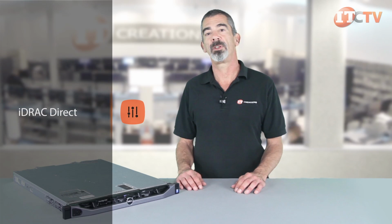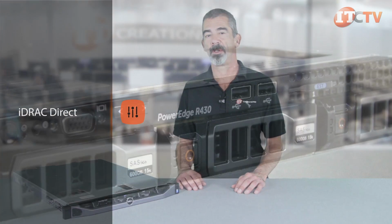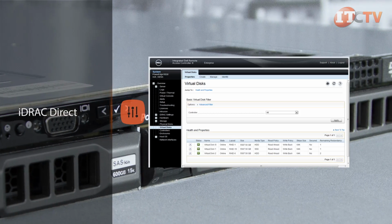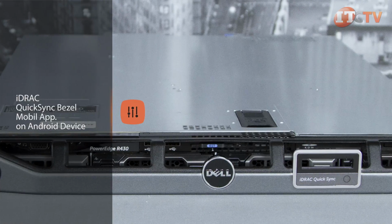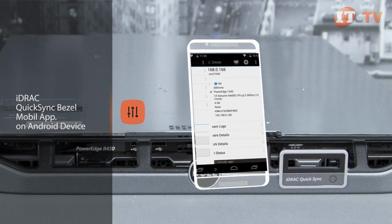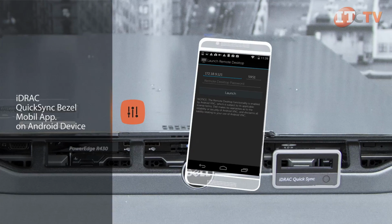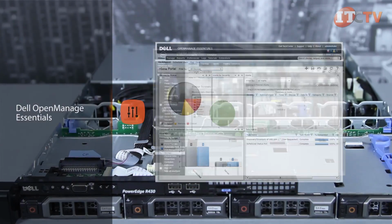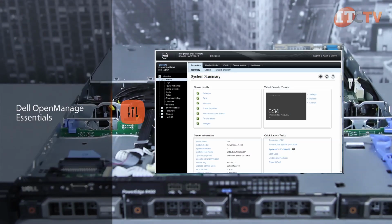iDRAC Direct enables administrators to connect directly to the system using a USB stick to deploy hardware configurations to other PowerEdge servers. It also enables server management through a direct connection to the server via laptop with USB cable. Using the optional iDRAC Quick Sync bezel, administrators can retrieve system health status using an Android device outfitted with near-field communication technology. Using Dell's OpenManage Essentials provides administrators with even more management options.